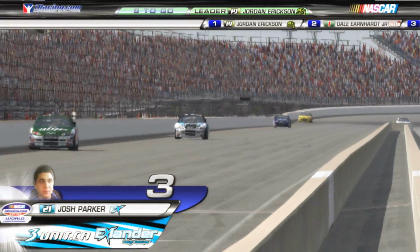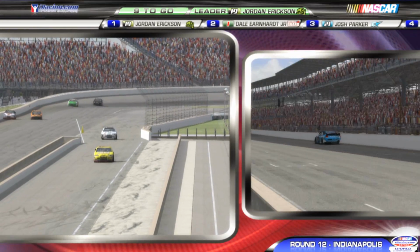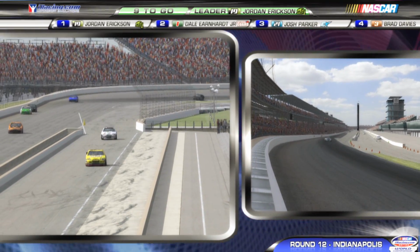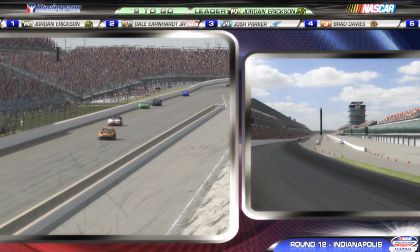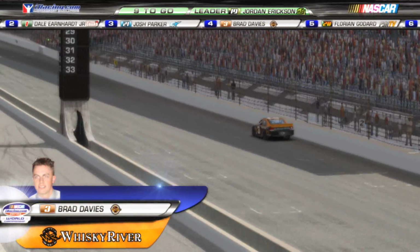Right now, Dale Earnhardt Jr. last time by 1.3 seconds back of your leader, Jordan Erickson. This time by 1.2 seconds back from Jordan Erickson. So Dale Earnhardt Jr. chasing down Jordan Erickson and seems to be a little bit faster.